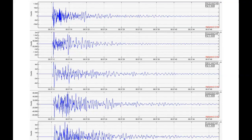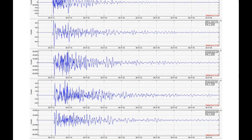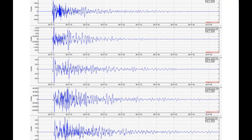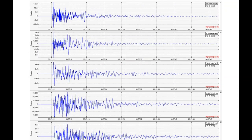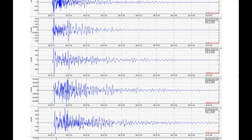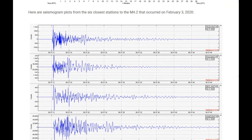Now, here are the seismogram plots from the six closest stations to the magnitude 4.2 that occurred on February 3rd, 2020. There it is right there, guys, from the six closest stations. Notice we have a little bit of lower frequencies in the coda, which is normal, but I don't think this is actually a volcanic earthquake, because it's not really a low-frequency earthquake. But I definitely do believe that magmatic processes did cause this event right here.